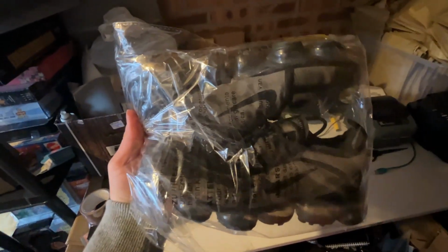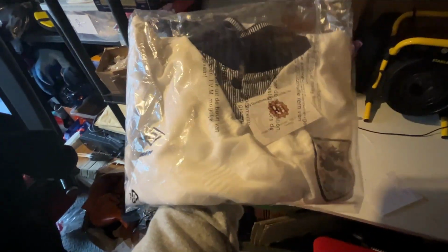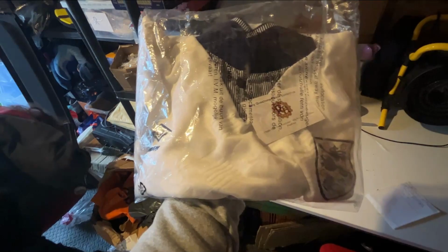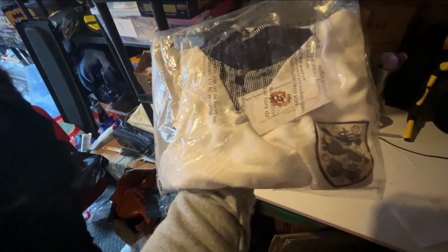Absolutely beautiful. Now this is a beautiful little sale. This is the 1990s England World Cup shirt. Sold to one of your beautiful faces for £79.95, going to one of you guys. You know exactly who you are. So thank you so much for the support.